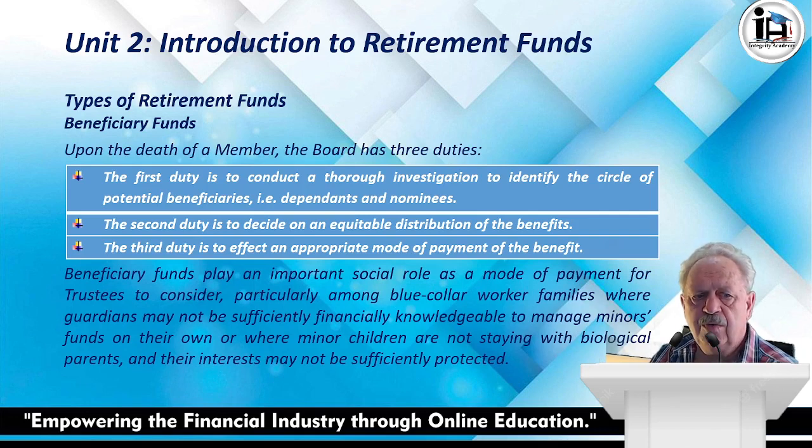Right, upon the death of a member, the board then has three duties regarding a beneficiary fund. The first duty is to conduct a thorough investigation to identify the circle of potential beneficiaries, for example, dependents and nominees. The second duty is to decide on an equitable distribution of the benefits. And the third duty would be to effect an appropriate mode of payment of these benefits, whether it's monthly, quarterly, in what format it will be paid.